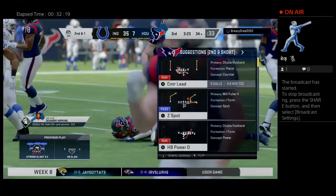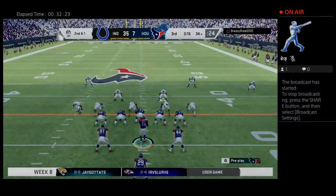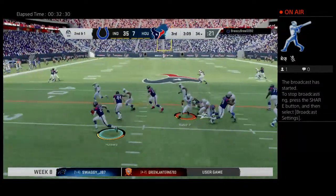Well, it's time for them to be good teammates right here, and what I mean by that is possess the ball for a little while, get at least 2 first downs, give their defense a chance to settle down a little bit after they give up a touchdown. They'll keep it on the ground.